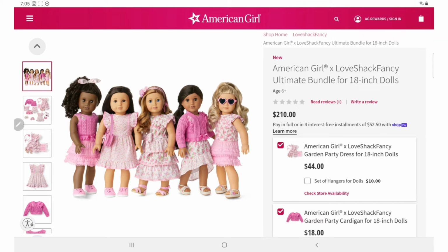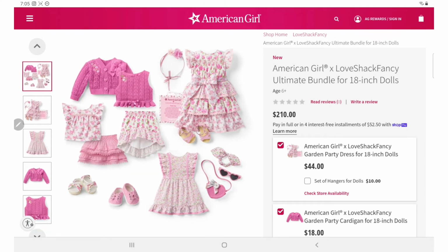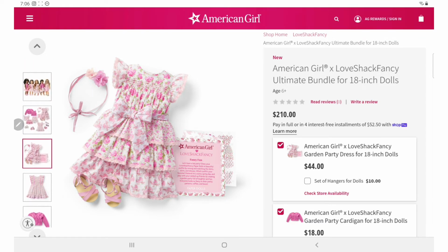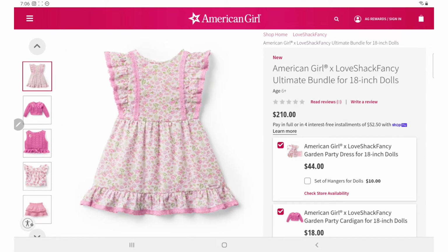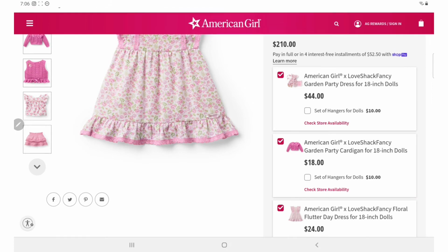So I'm taking a look here at these. We've got the tiered ruffled dress with the pink slip-on strappy sandals and the hair tie. And then next is the dress here with, you know what, this kind of reminds me of Molly's party dress with the ruffle on the bottom. That one's called the Flutter Day dress.